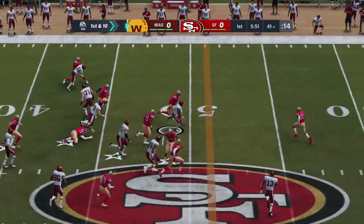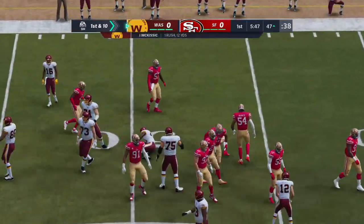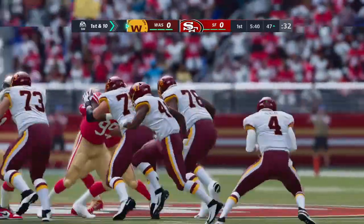A run here for J.D. McKissick. And he'll be taken down, but not before he works it past the 50. That's a 12-yard gain now on back-to-back plays. That O-line, they cleared a big hole there on that run.